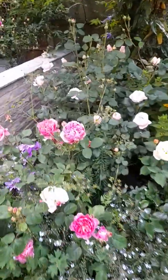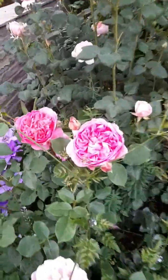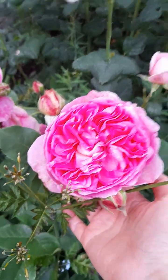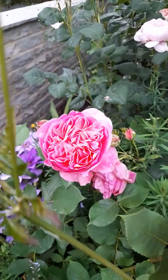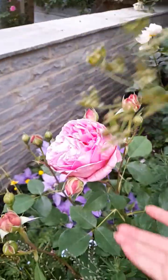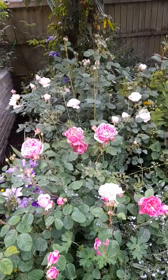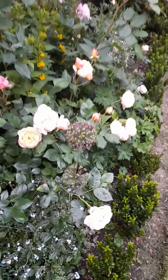So this one here is Boscobel. The smell of this rose is just amazing. This is the evening I'm filming this, so everything does look a little bit brighter colour wise than it actually is, but it all looks rather gorgeous. Really pleased with it. Roald Dahl, another favourite.